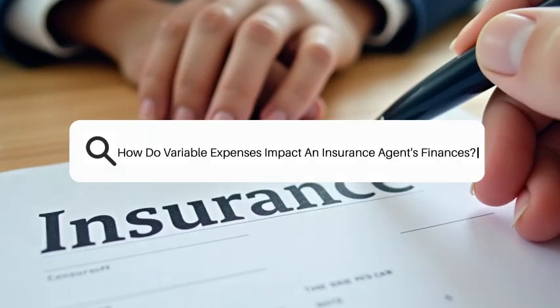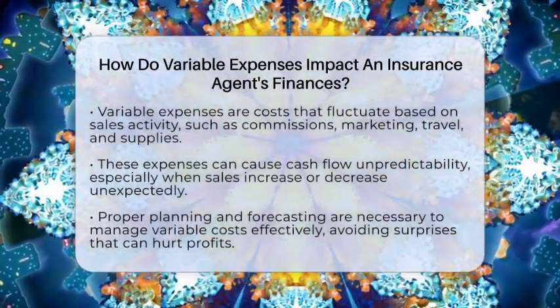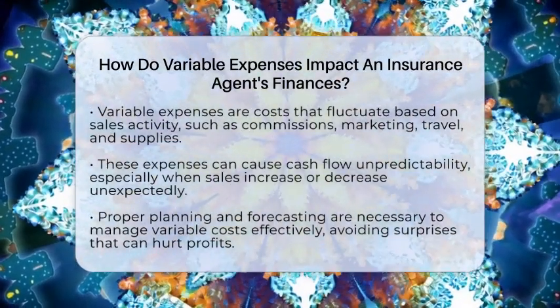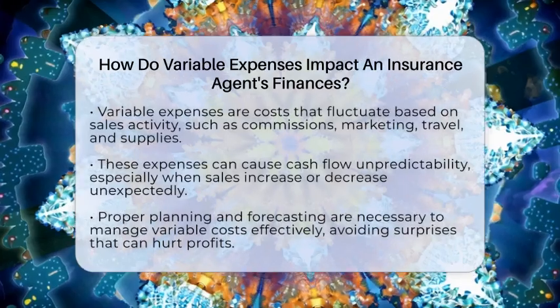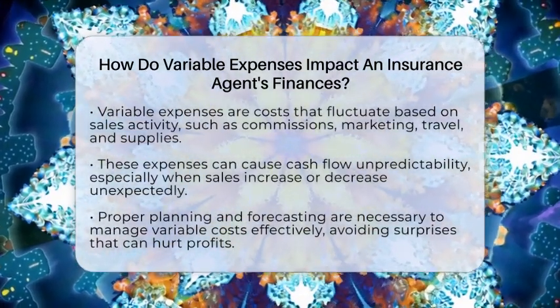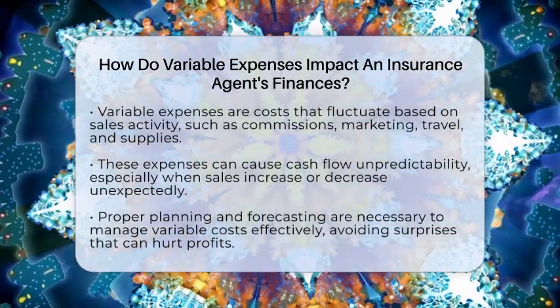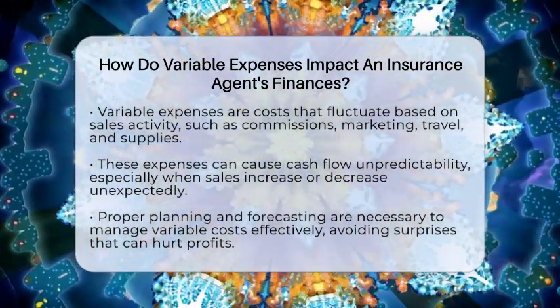How do variable expenses impact an insurance agent's finances? Imagine running a business where some costs change every month based on how much you sell or how many clients you meet. That's what variable expenses are for insurance agents. These costs can include commissions paid to agents, marketing and advertising, travel for client meetings, office supplies, and sometimes utilities that go up with usage.